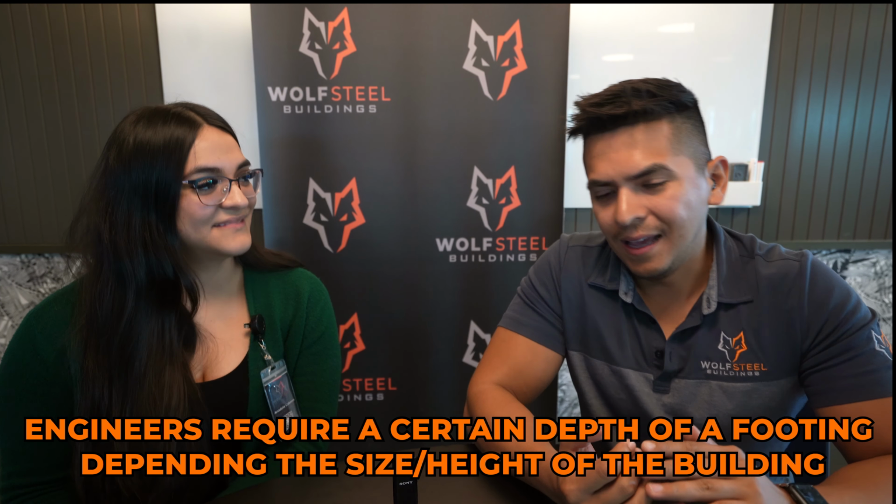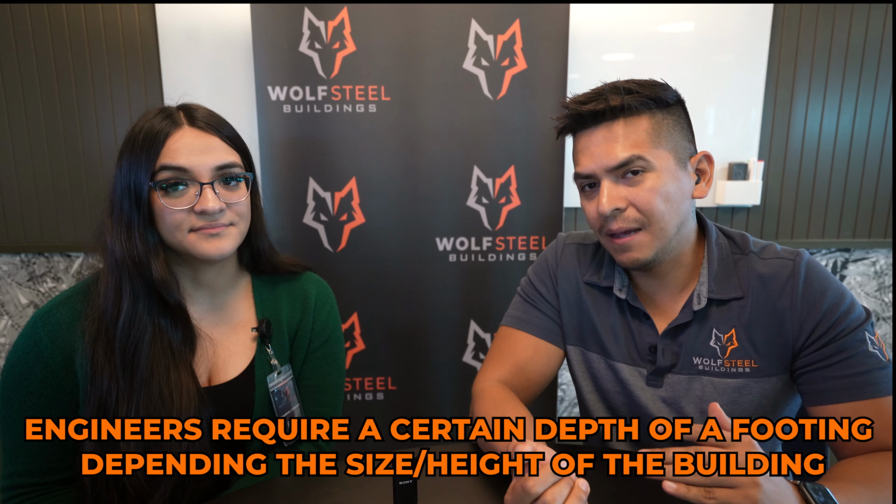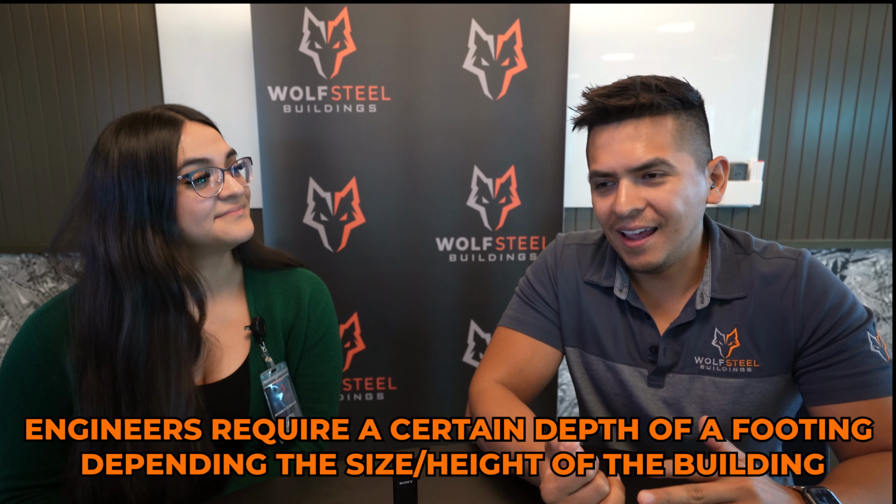Another thing is, depending on the size and the height of the building, engineers require a certain depth of footing. And I've noticed that with a lot of contractors, the standard is a 12-inch footing. But in reality, it depends on the building too. Those are big factors; the foundation has to be built for the building. And a lot of times we get calls saying, oh, we've already poured, our concrete's already done. Like, okay, did they do this?